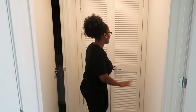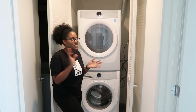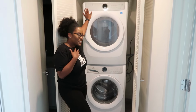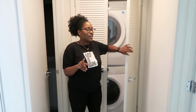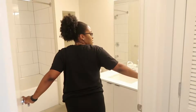Before we get to the bathroom, I'm super excited because your girl got in-house laundry. I don't have to go to the laundromat. I don't have to bring stuff up and down the stairs. Such a blessing. I'm so excited about this. This is how you know you're an adult, when you get excited about laundry, okay? Yeah, laundry, and then my bathroom is over here. Everything is clean and white.